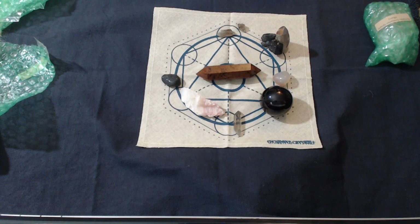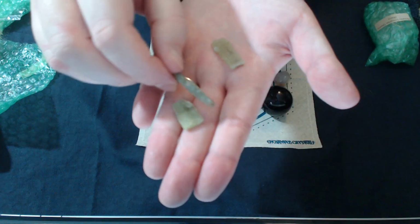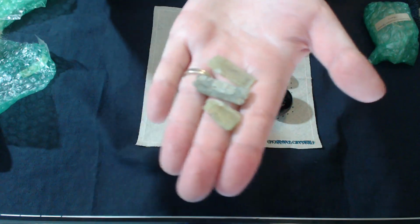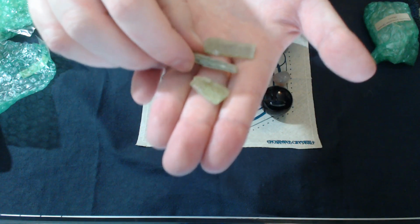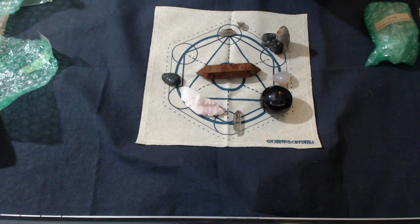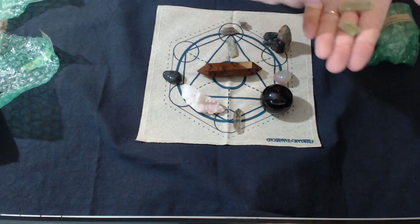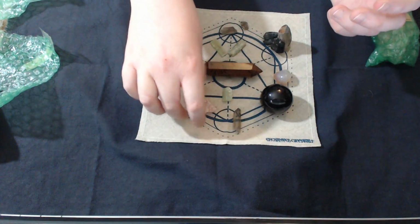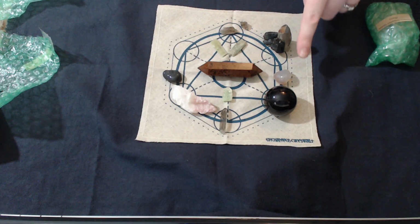Ooh, very pretty. There's three little pieces of this. You guys know green is my favorite color. And there's different greens. There's these really kind of lime greens, and then there's this darker, almost bluish green, which I don't think I have any, or didn't have any green kyanite until now. I'm gonna have to connect with these guys and see what they have to share. I think that's the first more heart chakra-y crystal, or more of a higher chakra crystal, because everything else is like grounding, semi-grounding, grounding.